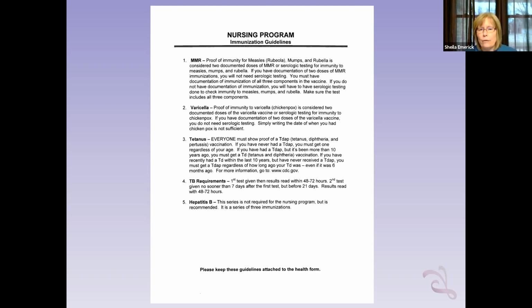If you don't have your vaccinations, and if you don't turn in your transcripts, and you don't do everything you're supposed to do, then you won't be able to go to clinical. And we don't want these to be the issue as to why you can't go to clinical. So make sure you get this stuff done and you get it turned in. Before I continue, does anybody have any questions about any of the vaccinations that you have to do?